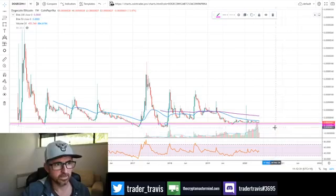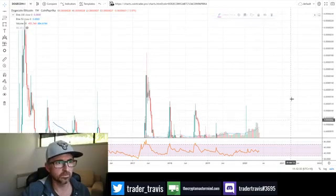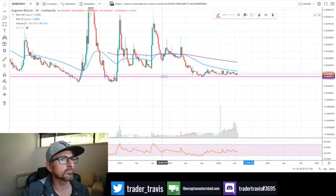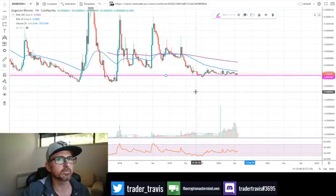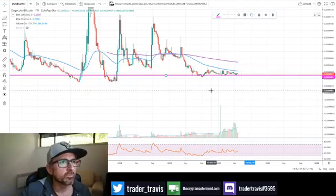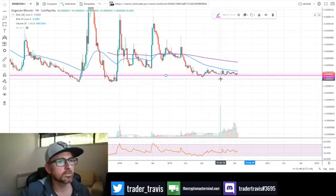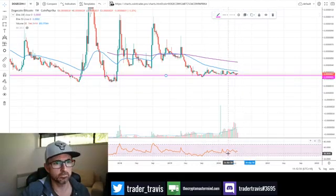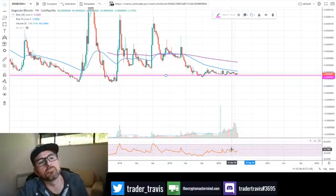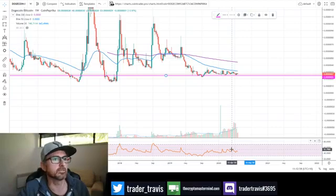That line's at about 27. Current price action has it at about 25, that's the pink one. 27 is current price. For me, there's no bull divs or anything. RSI is sort of in the middle-ish. Nobody is in control here, and that should be obvious because price is going sideways.